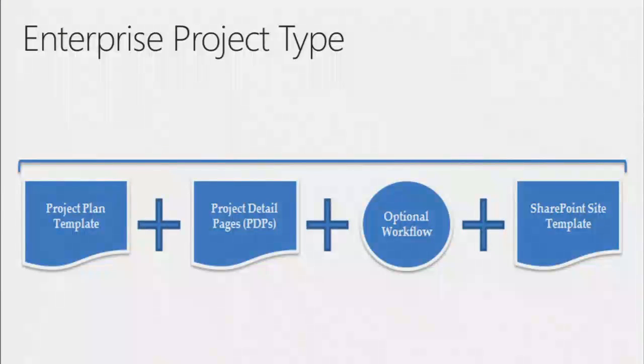So an enterprise project type, just to remind you all, is a project plan template, optional, because if you don't assign one, you get the blank normal template. Project detail pages are an absolute requirement. Those are the pages in PWA that allow you to edit the custom fields and detail of the project, all above the schedule.